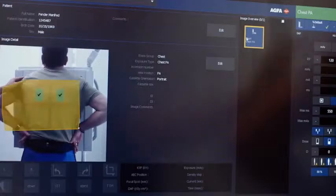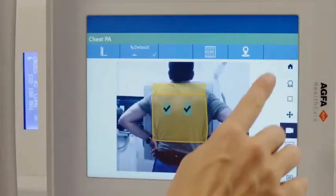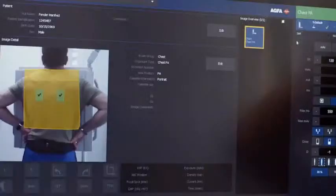This assists you to position the patient more accurately, which speeds up the process significantly. Smart positioning also prevents the need for retakes and enables you to remotely position from the control room. So we will be ready in no time for the next patient.